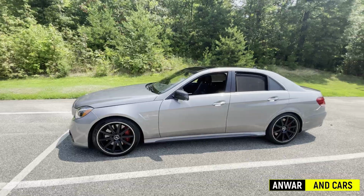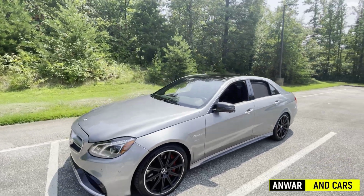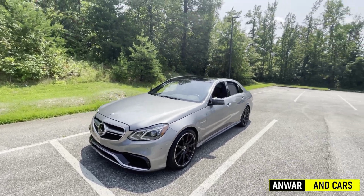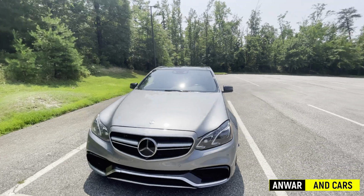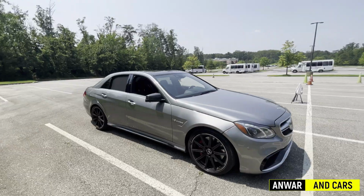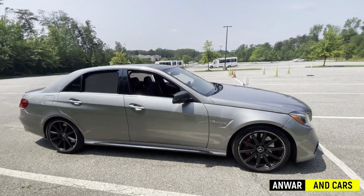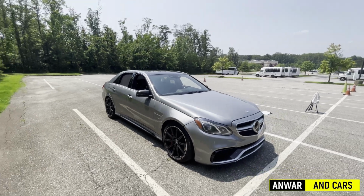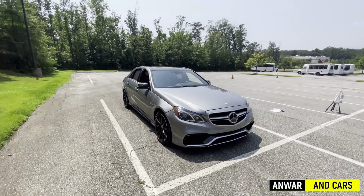This car is beautiful. So, what is the E63 AMG? Well, it is Mercedes' top-of-the-line version of the E-Class sedan, which is their mid-size sedan in between the C-Class and the S-Class. AMG is a special Mercedes tuner. They specialize in hand-building performance engines and basically making German muscle cars.